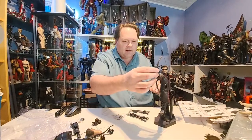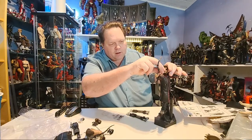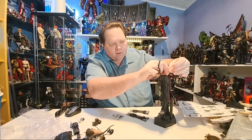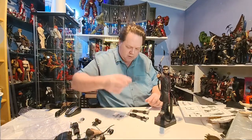All right. Got this little ant from a third party company. It came with, I think, one of the figures. I had a little glue in there. That's why it was stuck so hard to that string. I glued a little Elmer's glue on that.